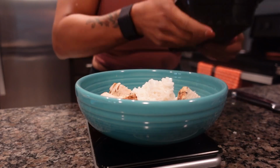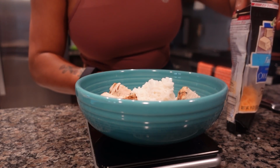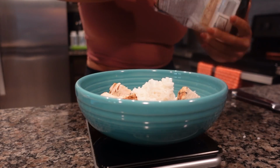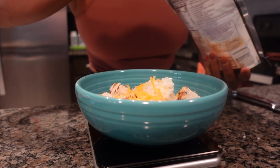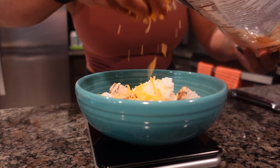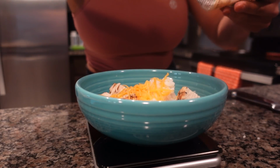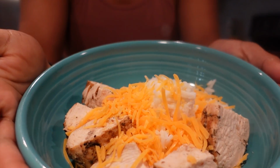And then what I'm gonna do is top it with some fat-free cheese so that when I put it in the microwave, it melts over the top of it. I'm gonna probably put 28 grams of it because that's one of the serving sizes. Boom, that's a lot of cheese. So now we're going to heat it up in the microwave.